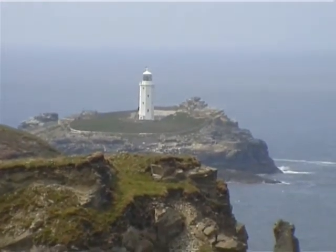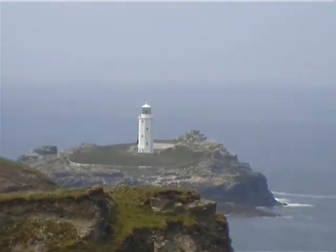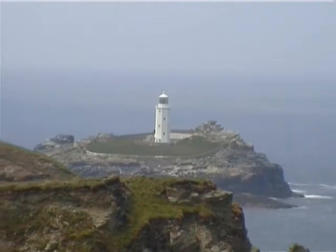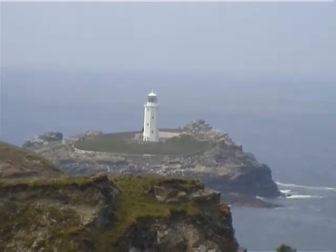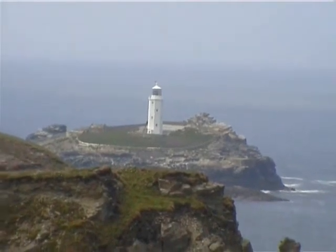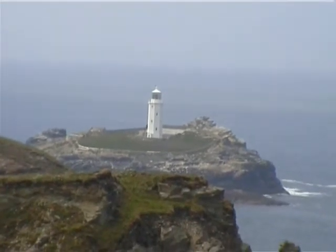That's Godrevy Lighthouse. Just coming to the end of Godrevy Point. I'll be able to see the lighthouse a lot clearer. It's on an island actually, you can't tell from here that it's on an island, but it is. Show you that in a moment. And then we'll be turning back around the corner south again towards Hayle.